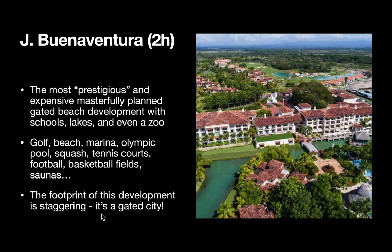And finally, Buenaventura, the furthest out from Panama City, at least what is within driving distance from Panama City, is considered to be the most prestigious and expensive, masterfully planned gated beach development with schools, lakes, and even a zoo. It has everything. It has golf, it has beach, it has marina, it has an Olympic pool, squash, tennis courts, football court, basketball, fields, saunas, everything. The footprint of this development is staggering. It's a gated city, not just a gated community. So it has a good beach, has a marina, but it's more about communal living, so to speak, in golf grounds and prestige.